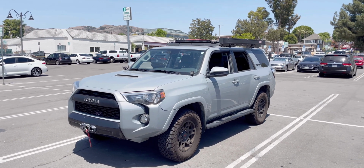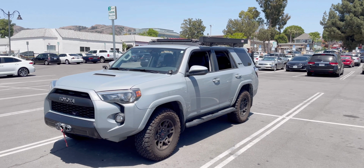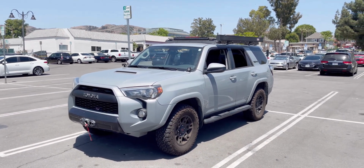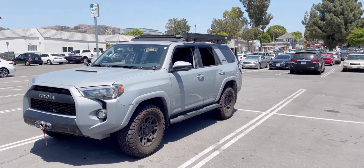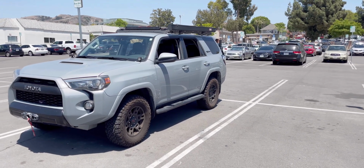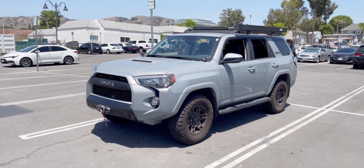This is Tactical Expedition. Today I want to share 10 things I love about my 4Runner TRD Pro. This color came out only in 2017 for TRD Pro. The year after this, it was orange, army green, then blue, then light blue, then lunar. This color is popular, so they are releasing this color to Tacomas and other normal 4Runners.